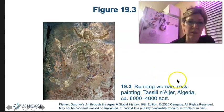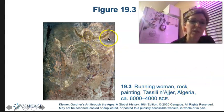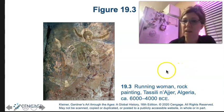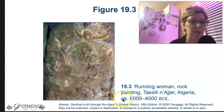This is the Running Woman rock painting. The horned headdress of the running female from Tassili in Algeria is explained as ceremonial regalia. So you can imagine going way back in time, the type of ceremonies that they would have and wearing regalia. Tassili n'Ajjer is in Algeria. Good note: the rock art of Tassili n'Ajjer can be said to depict people and supernatural beings. So again, getting into the supernatural.